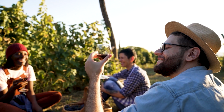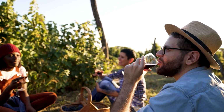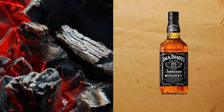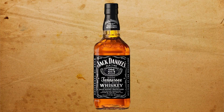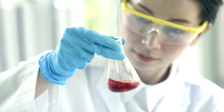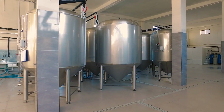Mellowing process. The Lincoln County process. It's another key part of the magic that makes Jack Daniel's so darn tasty. Let's talk about how charcoal mellowing transforms this Tennessee whiskey into a smooth, mellow masterpiece. Once the high-proof spirit has been distilled, it's time for the main event. Enter the mellowing tanks, filled to the brim with sugar maple wood charcoal.